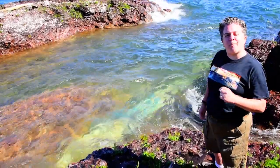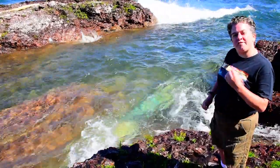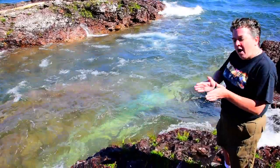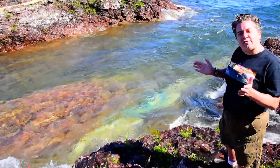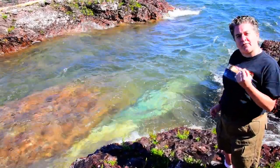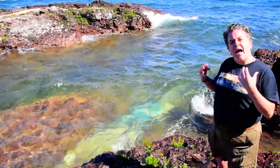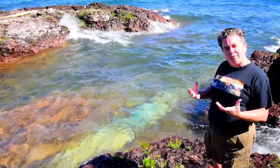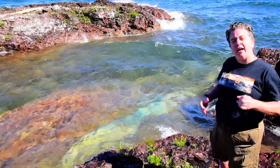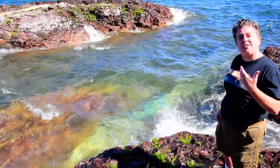Just outside of Copper Harbor, Michigan, on the shores of Lake Superior. We are standing in a place where 1.1 billion years ago, North America began to split apart. This is called the Mid-Continent Rift System. And as the continent began to split apart, massive amounts of lava flows erupted in the center of a rift valley. This is very similar to what's happening in Iceland today.